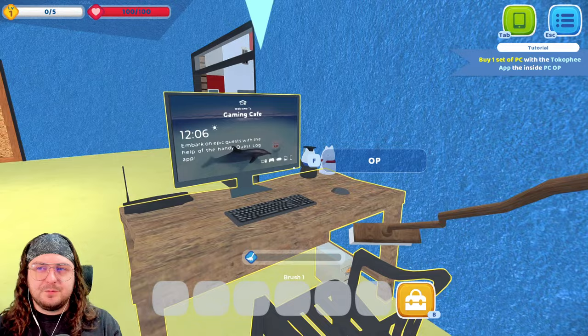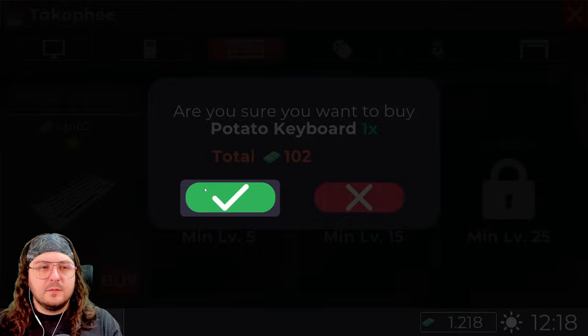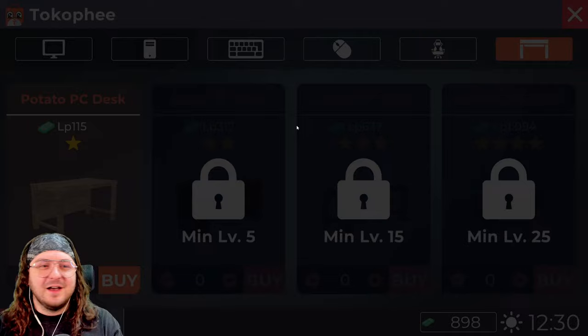Okay, here we go. So Tokofi. Buy one. Do that. Perfect. PC. Buy one. Perfect. Keyboard. Mouse. How much money do I have? I have 1,000? Okay. Chair. That's a terrible chair. That's a potato PC chair. Nice. Desk. There we go.